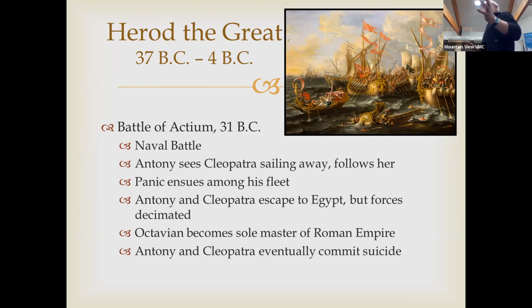And Antony, as we've seen, completely besotted by this woman, sees her ship sailing away, and even though the battle is swirling around him, and other ships are looking to him for command decisions, he decides he's got to follow Cleopatra. He can't let her get away from him. So he follows, and of course, the battle goes resoundingly against his forces. So now Antony and Cleopatra end up in Egypt, and hot on their heels is Octavian. Octavian has become sole master of Rome, and it's not long after that Antony and Cleopatra are forced to commit suicide.